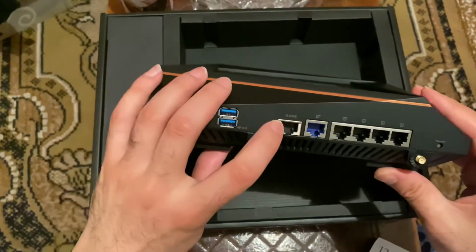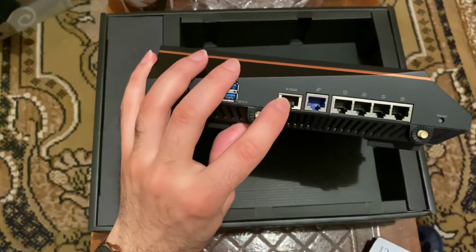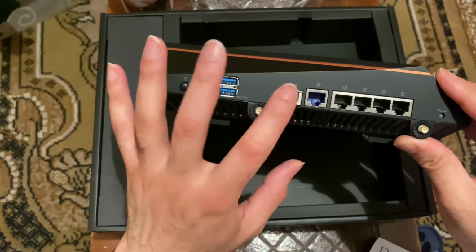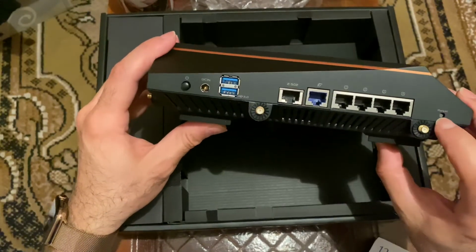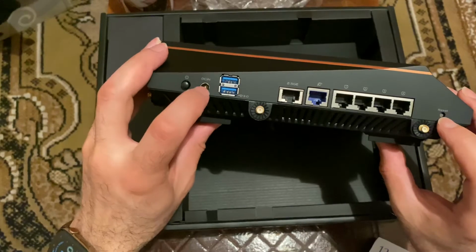Look, it has this one. This is the one, okay? This is link aggregation. You know what it means? This is for local gaming. This is the one for local. It's 2.5 gigahertz. You understand me? This is amazing. And this is the reset point, and this is power. Okay, and this is the one where you connect the adapter.